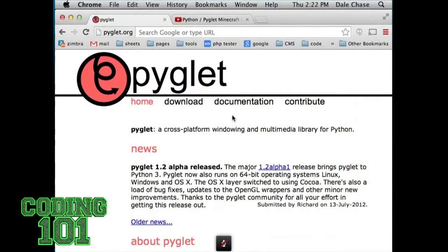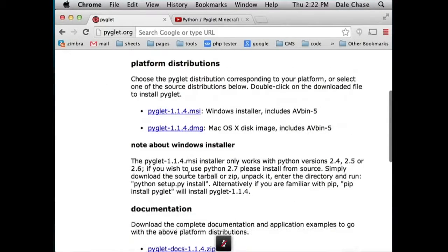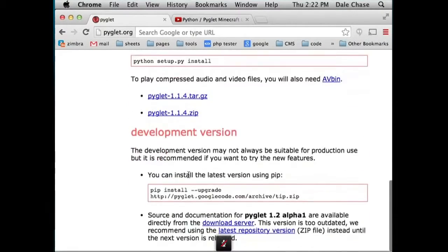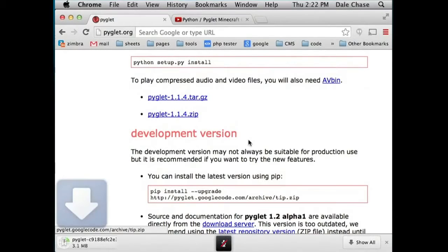Okay, I'm sold. I love the fact that I can do this. Can you show me what I would have to do to bring a package into my environment? Okay, in this instance, and generally it's pretty simple, we're just going to go to Pyglet.org and go to their downloads page. Since we're using Python 2.7, we are going to use their alpha build from their latest repository version.